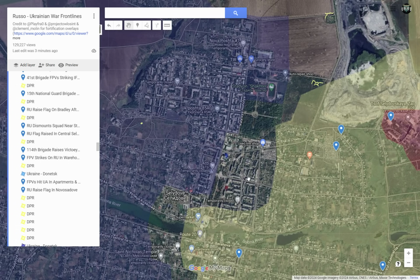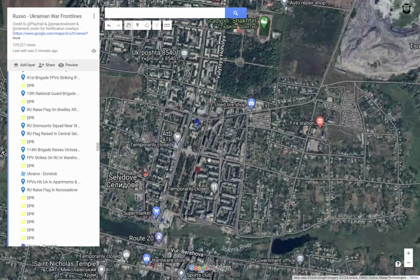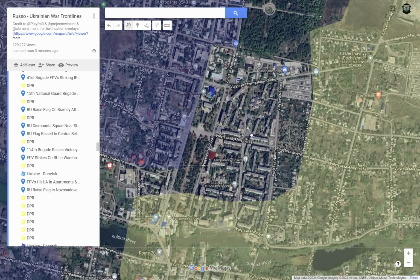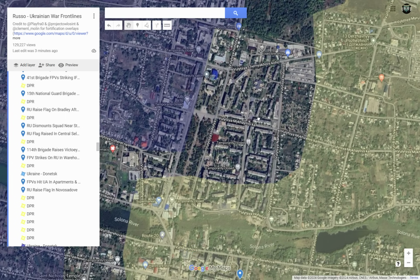But over here, as you look at the northern parts of Selydove, north of the Solona River, there is a bit of a gray zone. This is still being clarified, whether there are still Ukrainian forces operating in these apartment complexes. I'd say they probably are, just due to how well defended they could feasibly be, even with a small amount of forces still operating there. Concrete slabs and massive stories. It's simply a position that you would not want to give up without a fight.